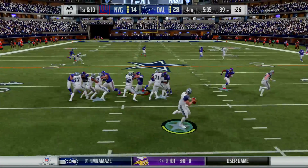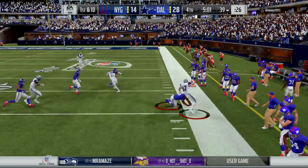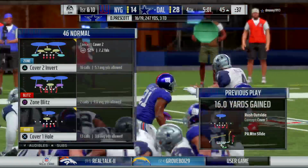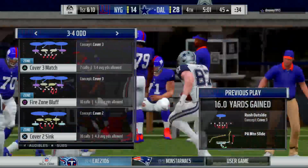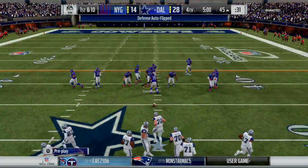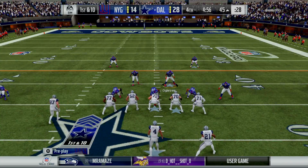On 1st and 10, Prescott. It's a short one here, complete to his tight end. Another nice gain, 16 yards there, and a 1st down again. Another nice pickup through the air, and I think a lot of people might expect them to run the ball in this situation, Brandon, but with this lead, they're electing to throw the football. Swings, slants, quick outs, things that they consider safe.